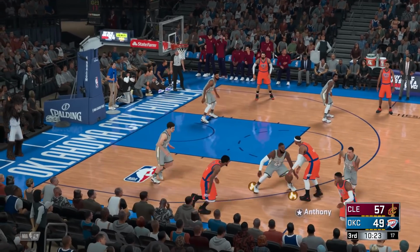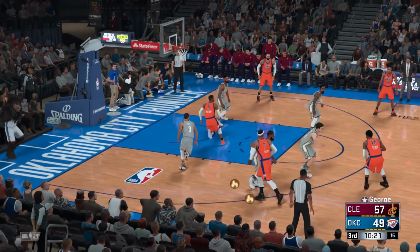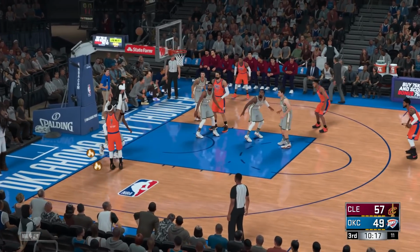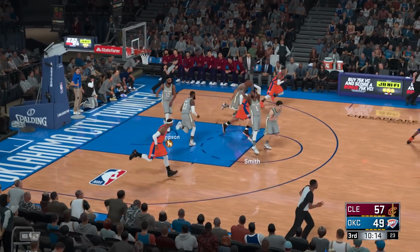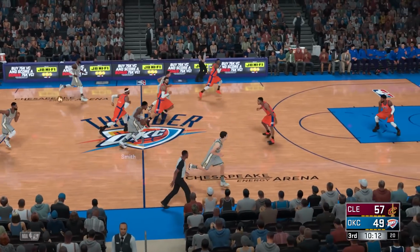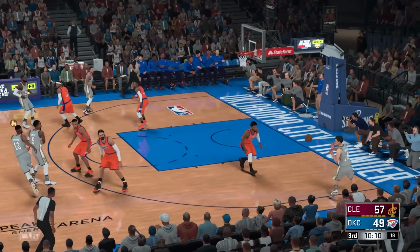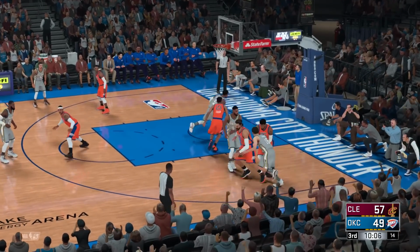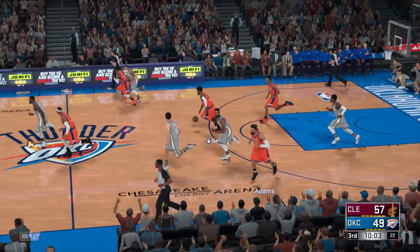Westbrook dishes to Carmelo. And George kicks to Anthony. Over James. Anthony's shot is off. Very dangerous to leave a guy like that open. Lucky break there for the D. It's stolen by Adams.